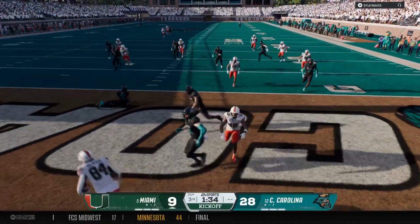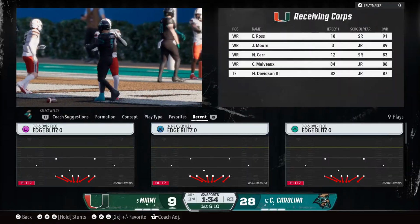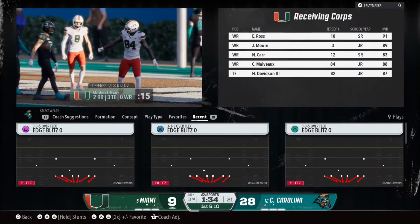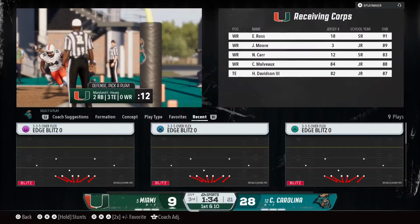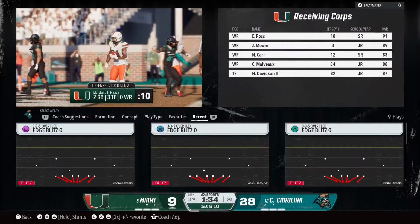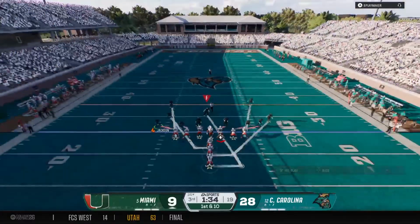Starts from inside the 5. Oh, boy. The kick returner catches a break. His teammate was able to recognize the ball on the ground and immediately made a heads-up play to get on top of it. The first play of the drive now from the 25.